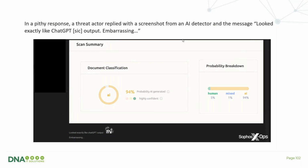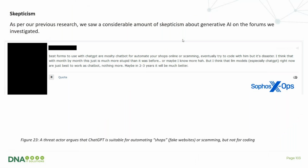So the purists are sneering at AI. And in this one, there's an awful lot of skepticism about it on the forums. An awful lot of the cyber criminals remain to be convinced that this is good for anything other than improving your spam emails. Maybe in a few years' time it'll be much better, but it's suitable for automating shops and fake websites. It's good for scamming, but not for coding. See, coding is strictly big boy stuff, and they don't want the skill.